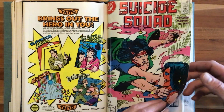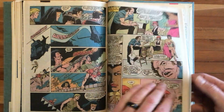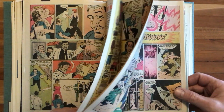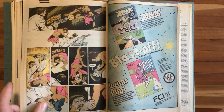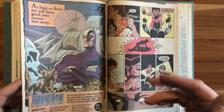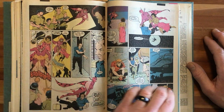Suicide Squad number 12. I think this is our last issue in this collection, yeah. So this finishes up the drug story. Oh, again, Rick Flag is not involved in this story because he's away in Latin America, elsewhere in Latin America with that other squad team dealing with the Hawk situation. But Black Orchid shows up and is bulletproof. Very cool.